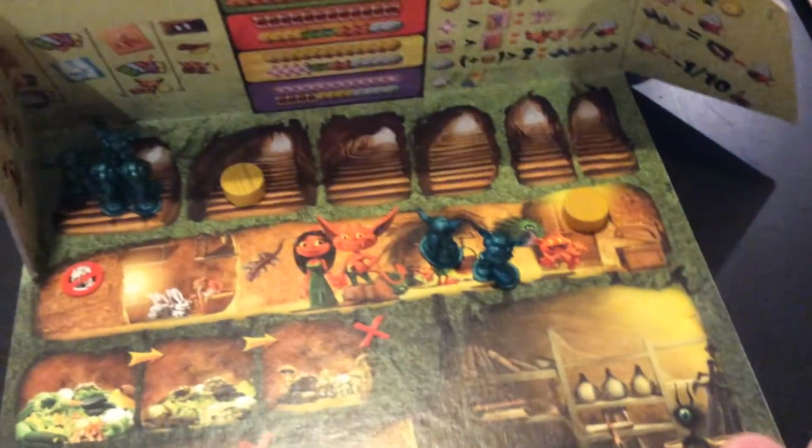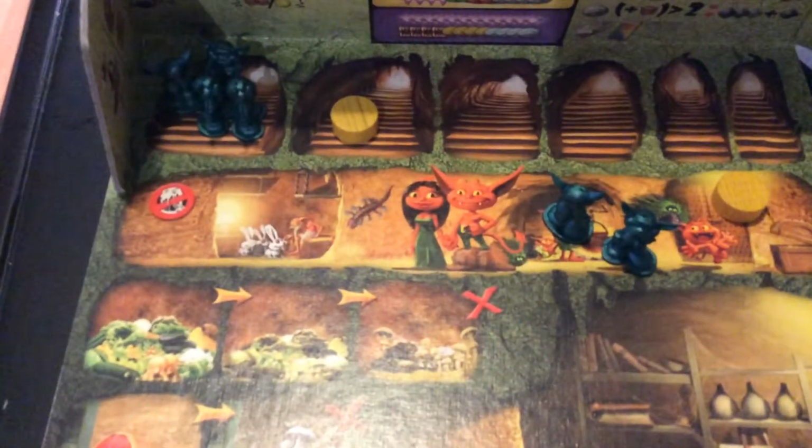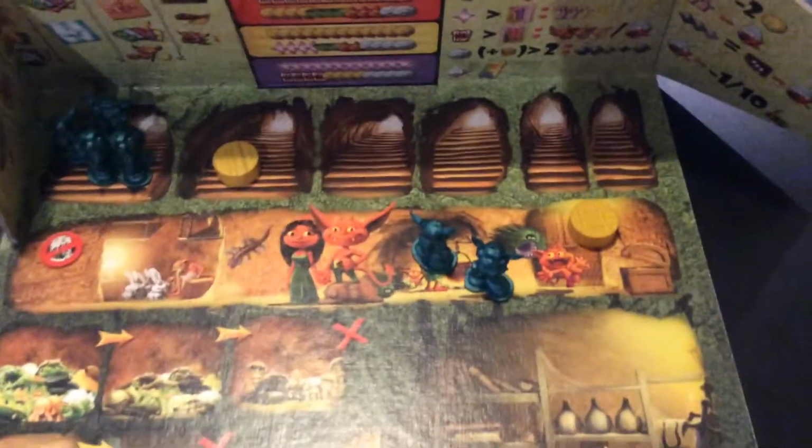Plus, you can always keep imps back, because if they don't do anything in your cages over here, which I'm about to show you in a second, then they can always go and just do some odd jobs around the city and make you another gold for every imp who does that.